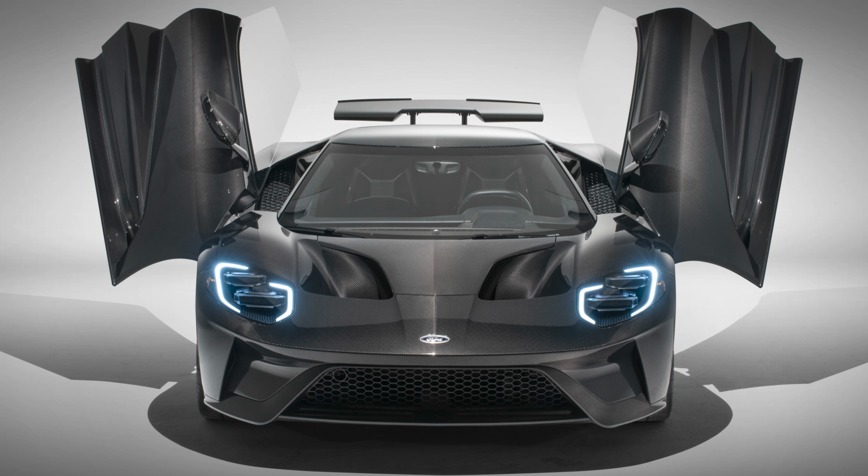What's up, everyone? Today, we talk about Ford's all-new refresh, the 2020 Ford GT Liquid Carbon, and the updated Gulf Heritage Livery.